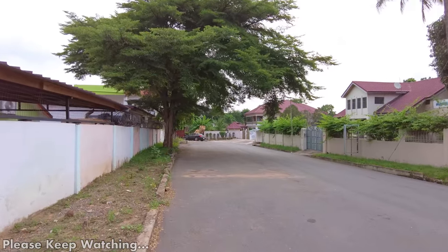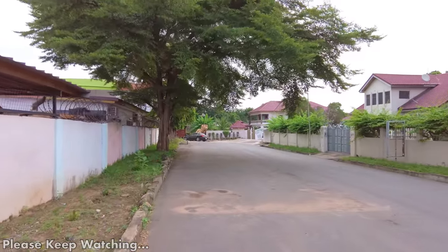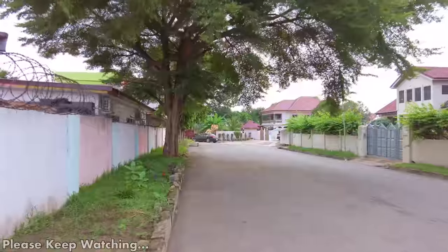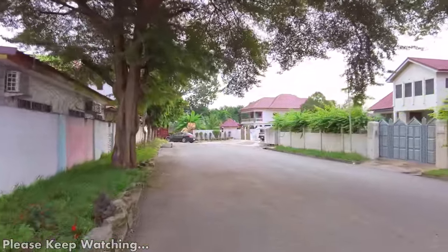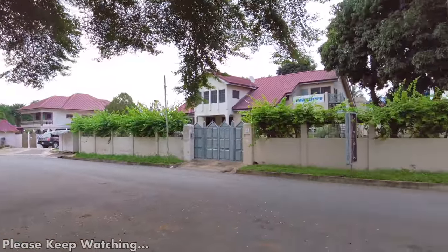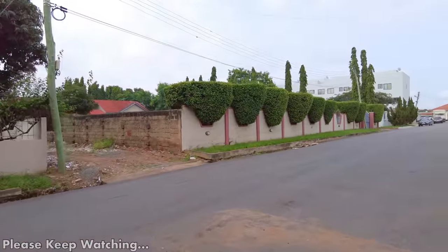Not sure there is a way forward there. Okay, I think that's the end of the road. Let's confirm. Okay, yeah, that's the end of the road. That's the house. So we'll move back this way.